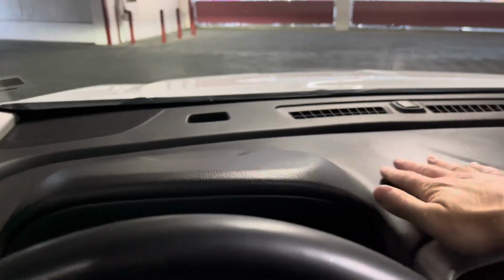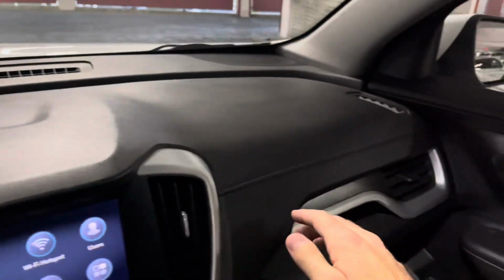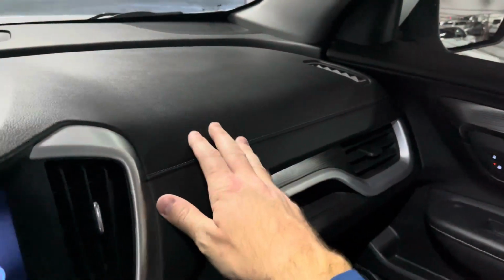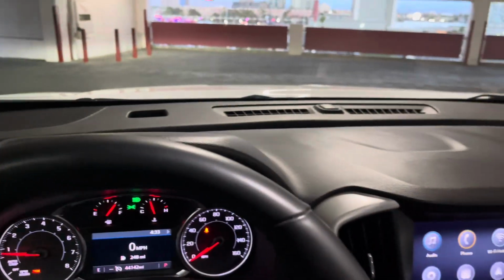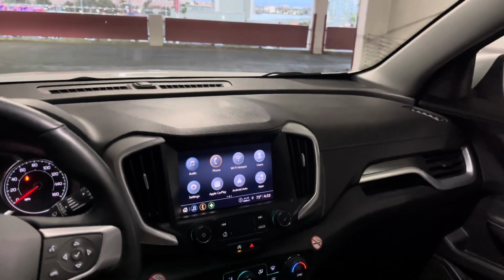I'm looking at the top of the dashboard here. It is kind of this vinyl material. You do have some fake stitching right there, but it doesn't really feel like leather or anything. It is soft touch on top of the door panels, as well as obviously the armrest with the stitching that I showed you a second ago. But overall, I'd say the interior quality of this thing isn't the best.